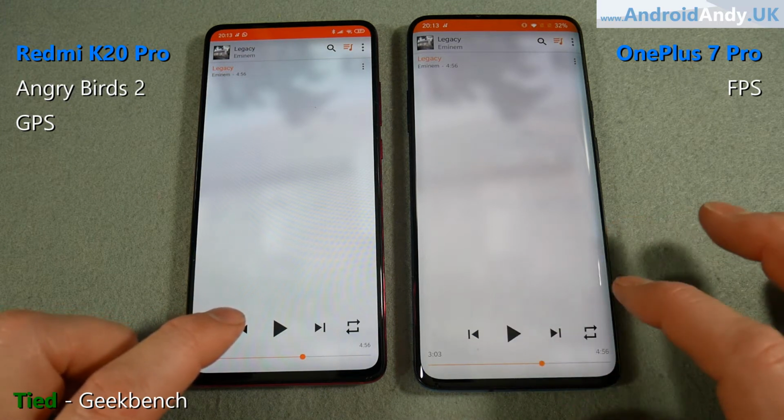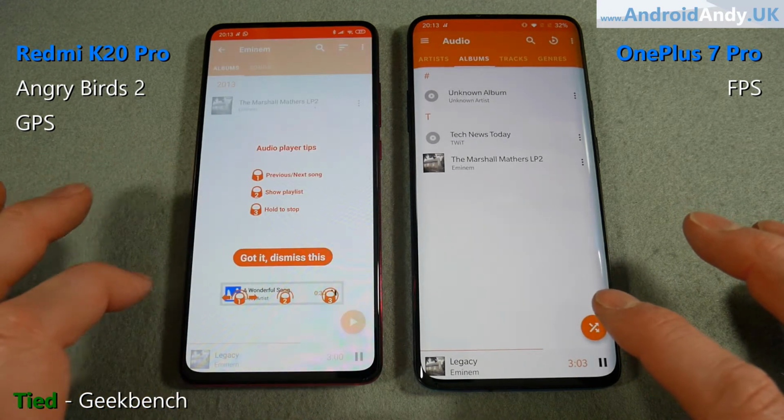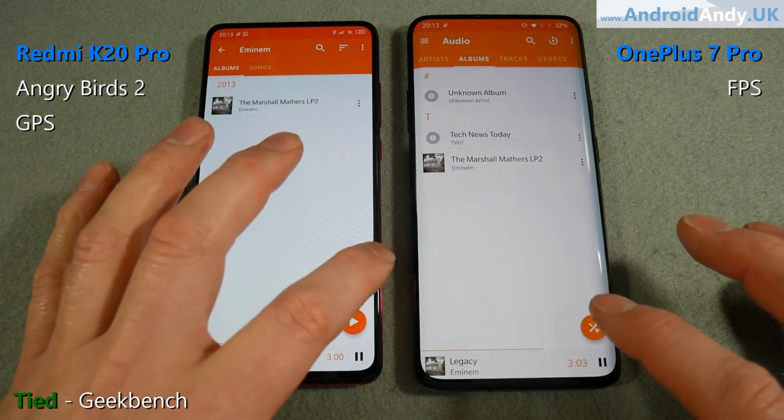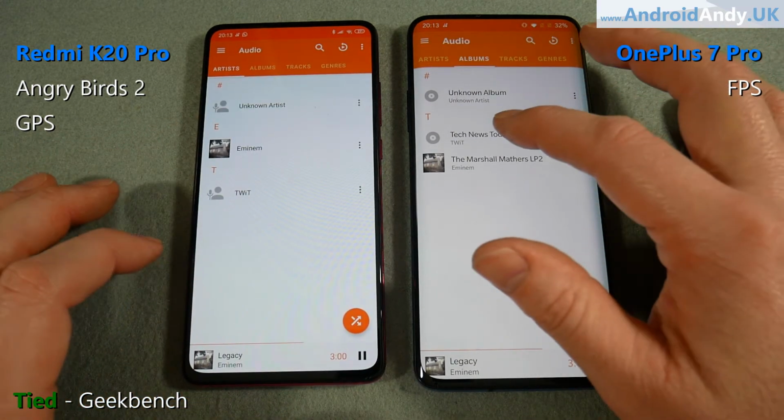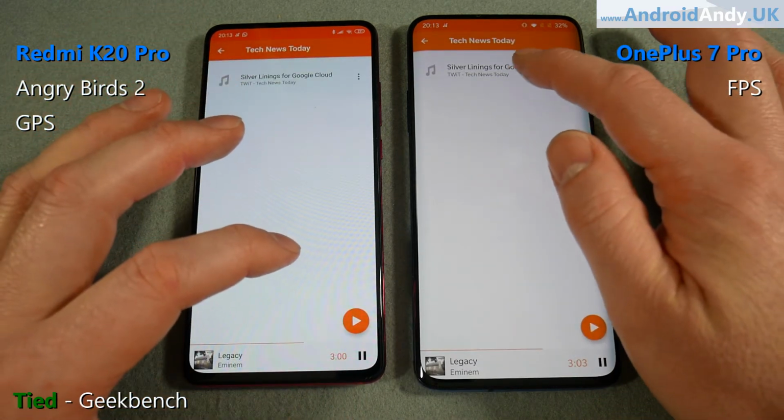I can tell you they're both very loud. They both score very highly on my sound meter test, but the OnePlus 7 Pro just sounds a little bit better. Let's try spoken voice.